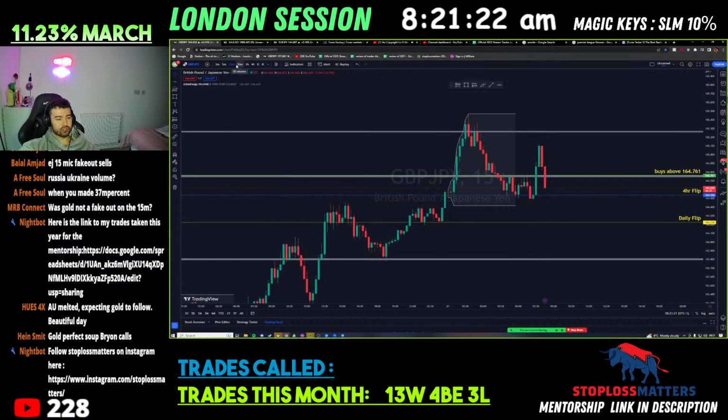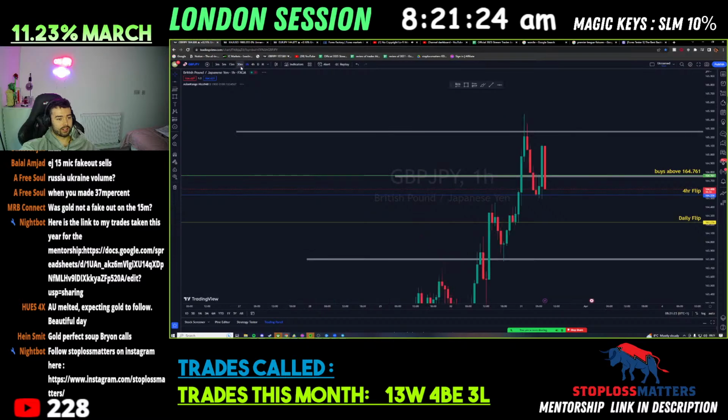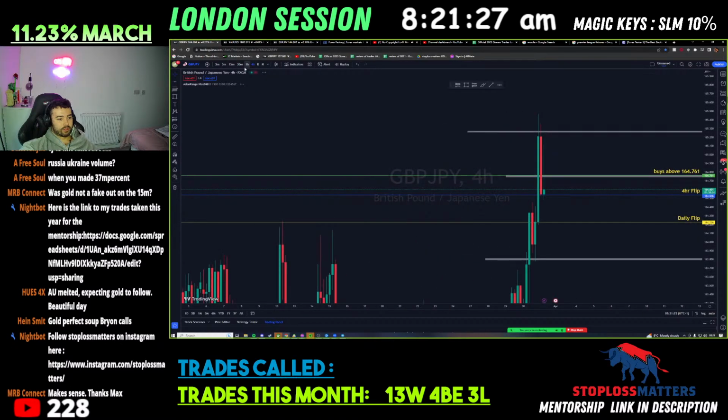Look how big and strong these candles are. Wow, no direction yet. So 4 hour about to flip on GJ, changing direction. Good stuff.